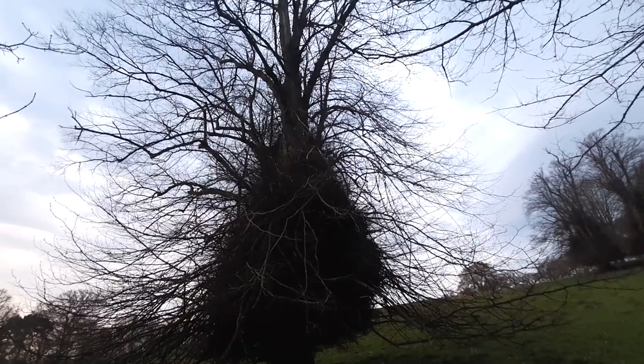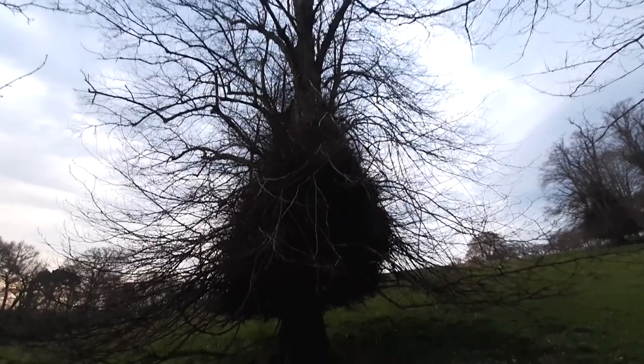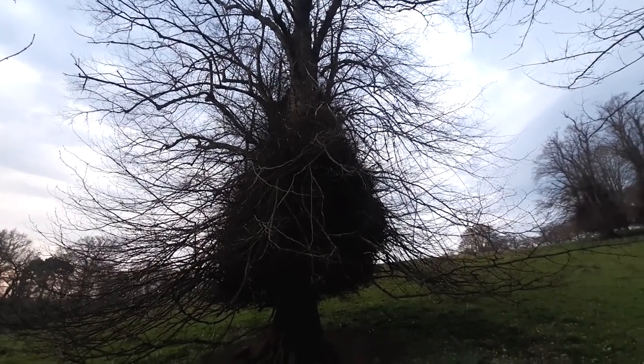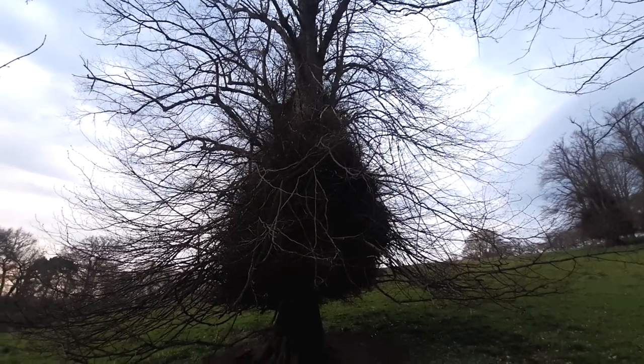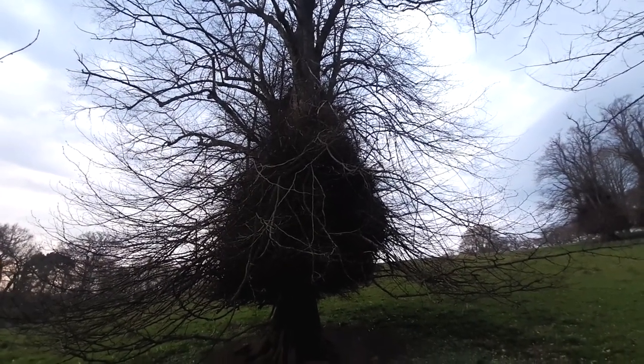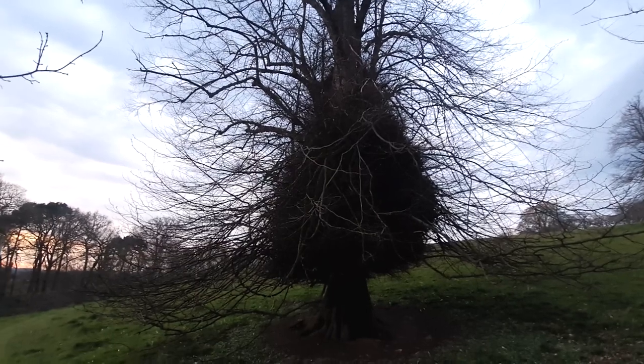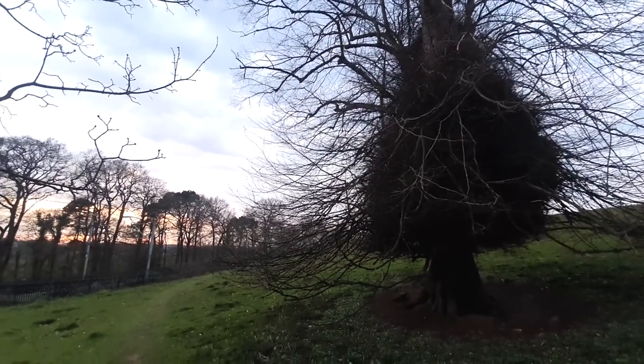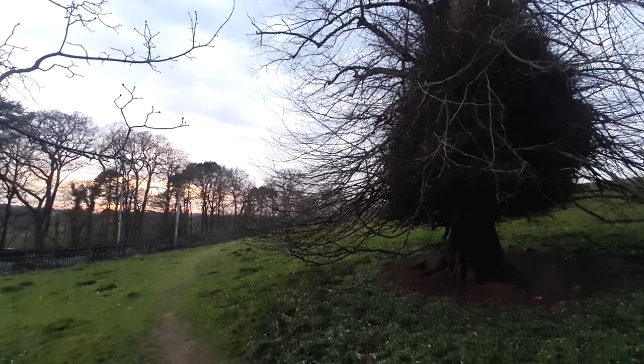Oh, what an interesting tree. It looks like a tree within a tree. I think it's like an oak. Then it's got this, looks like a Christmas tree built into it. Not sure much about that one. As you can see, the sun is starting to come towards sunset, so we better get on to Great Haywood.